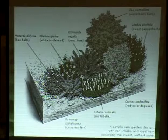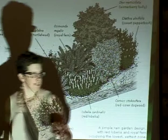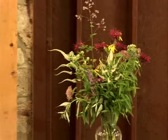This is the Cornus stolonifera, a red osier dogwood. Lobelia cardinalis, which is, as a bonus, very attractive to hummingbirds. Bee balm, which we have, that's Fistulosa. This is Didyma, or a cultivar of Didyma. Thank you for bringing that in. A little visual aid there. Royal fern likes a lot of water, too. White turtlehead. And you can start having a zoo garden. Turtlehead, cardinal flower, all sorts of cool things.